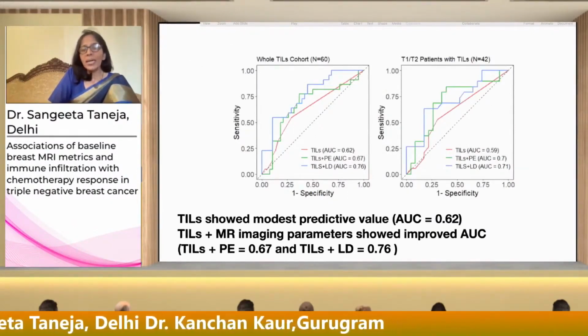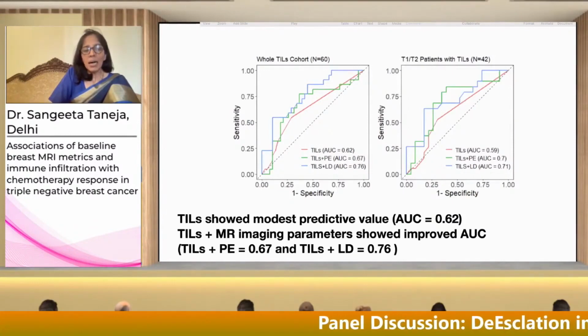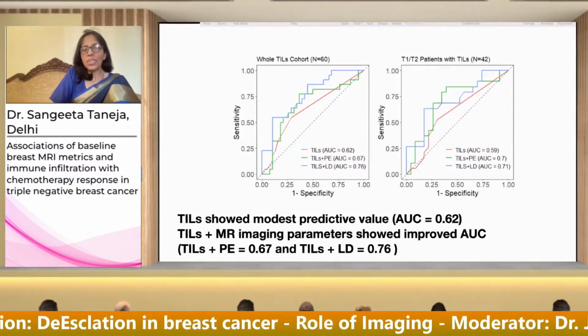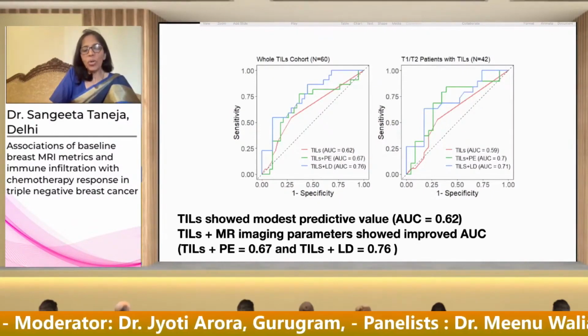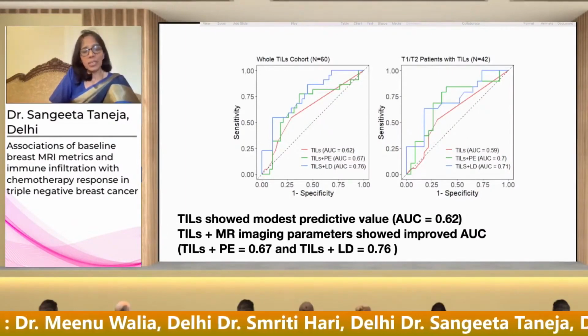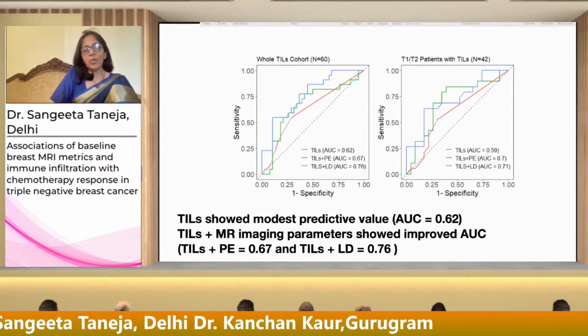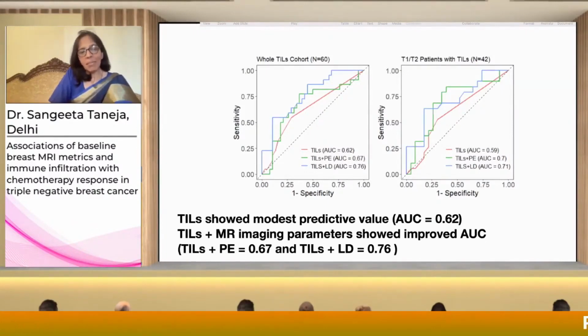And when they combined the data from the DCE-MRI and the tumor-infiltrating lymphocytes, they found that the AUC for the whole cohort, in whom the TILs were available, improved from 0.62 to 0.67 if they included the peak enhancement, and if they included the longest diameter, the AUC improved to 0.76, which means that if we combine the TILs and the MR imaging parameters, there is an improved area under the curve.